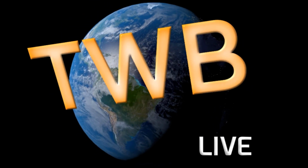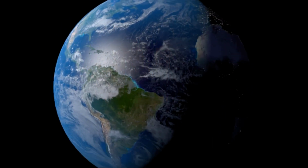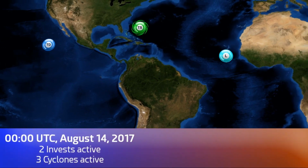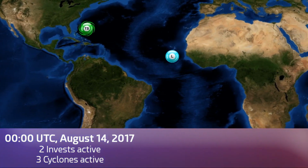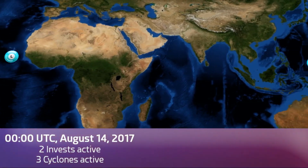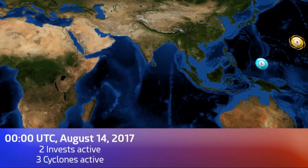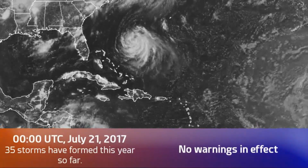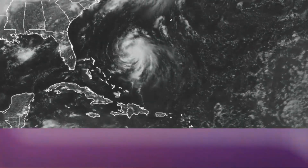Here's your tropical weather bulletin. Good evening, it's August 14th and we've got several systems active right now. Tropical Storm Gert, which will be our leading headline tonight in the Atlantic, formed earlier today. Also, Tropical Depression Hova, which is still weakening out over the Eastern Pacific and dying. Invest 91L and 91W on either side of the world. 91W over in the Pacific with Typhoon Banyan as a Category 2.